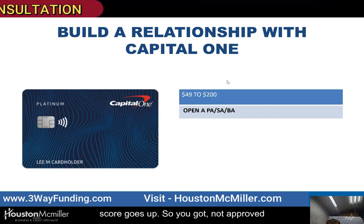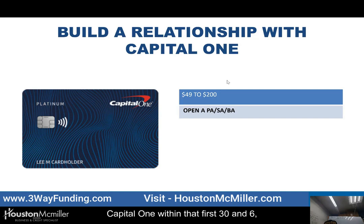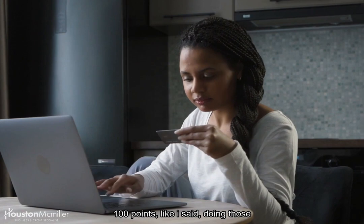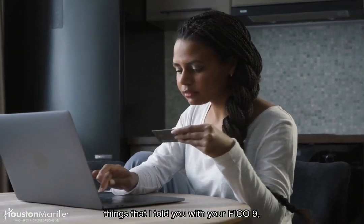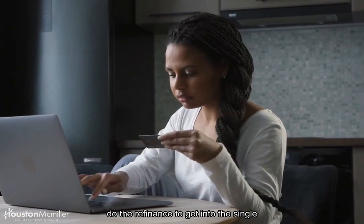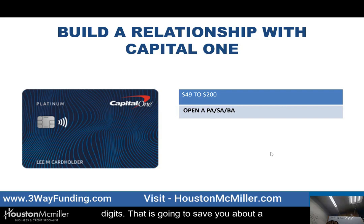Just as soon as your credit score goes up. So you got not approved with Capital One within that first 30 to 60, you got approved with Capital One right away. And then within that 30 to 60 days, if your credit score jumps up 100 points, doing those things that I told you with your FICO 9, then I would go back to Navy Federal to do the refinance to get into the single digits. That is going to save you about $150 off your car payment, so that way you're not stuck with this high car payment for an older model car.